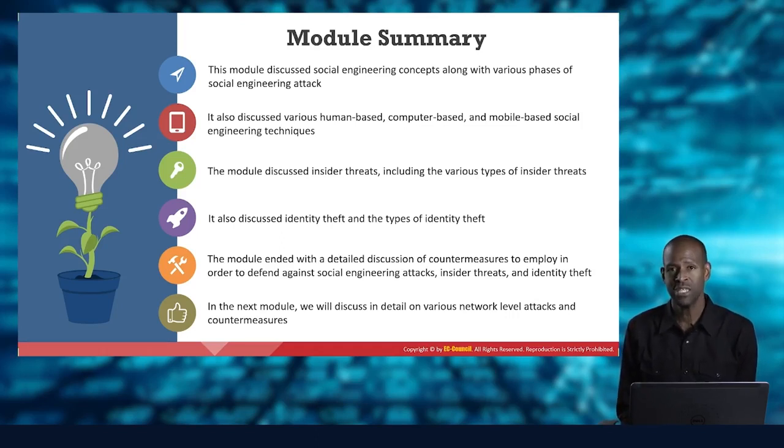And how do you do that? You patch it through education, making sure people understand the different types of phishing. And we even talked about not just phishing, but social engineering. We even talked about using tools to test and educate employees in social engineering. And that takes us to the end of the content for this module on social engineering.